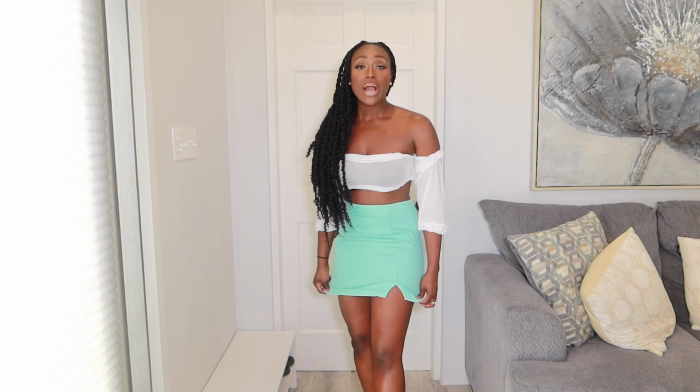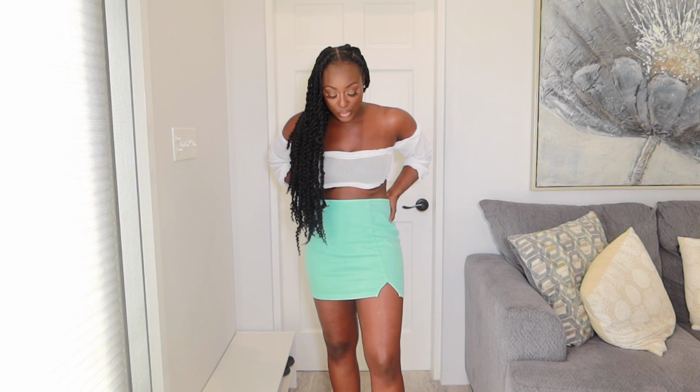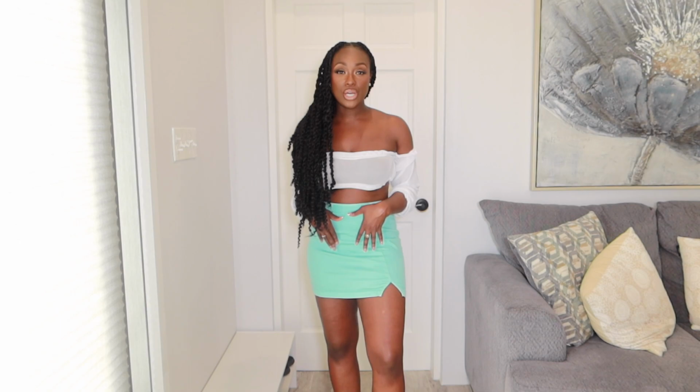So I could have sized down with this if I wanted to, and this skirt was $18, so we're still under $20 in that price range for your affordable clothing. And this one was not on sale at Target. This one was just on that little shelf in the, I don't know if it was the teen or the adult section. I want to call it the teen section, but I just got it off the shelf there, and I think it's super cute.